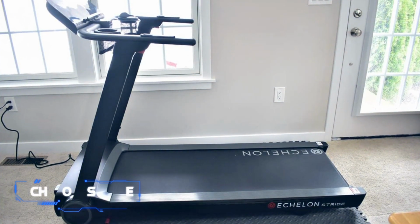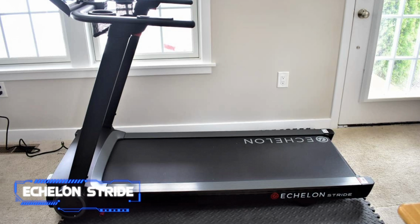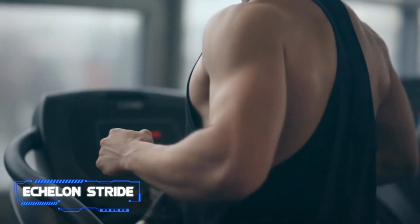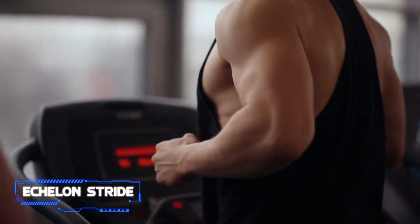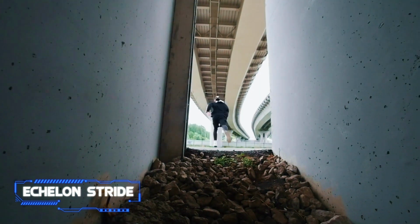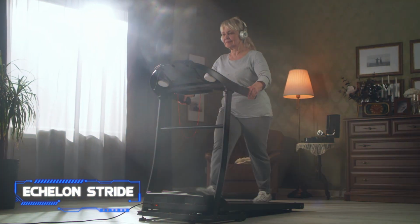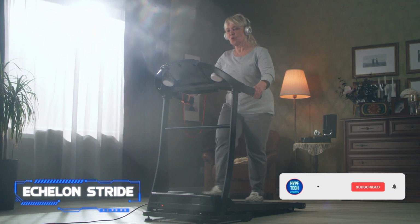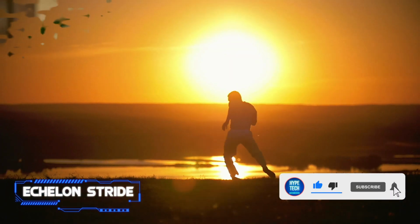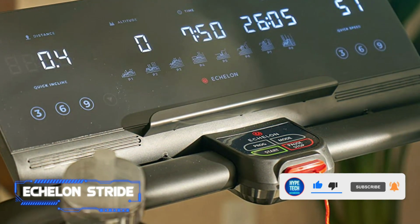Number 1. Echelon Stride. Thumbs up. Folds up for when not in use to save space. Small footprint. 69.3 by 31 by 49.2 inches. Handrails have integrated incline and speed controls. Thumbs down, slightly shorter belt length, 55 inches, and limited display panels. Less powerful than competitors.